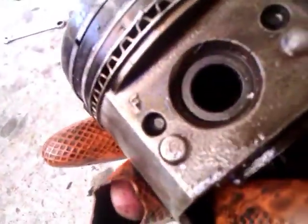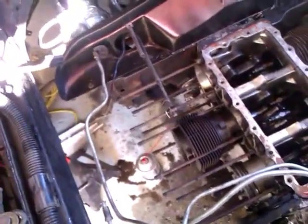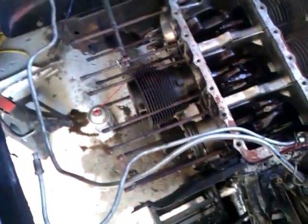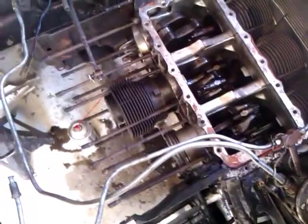So, yeah, I'm going to replace this piston, and looks like I'm going to have to replace piston number 4 and number 2, because they're in rough shape as well. But we're getting there, getting the bad parts out now anyway. Assessing how bad the damage is and what needs to be replaced. Then I'm going to have to give this thing a really good cleaning.